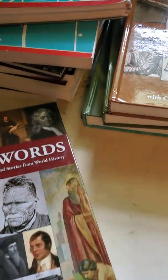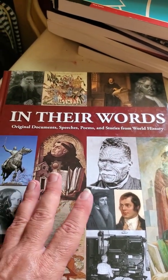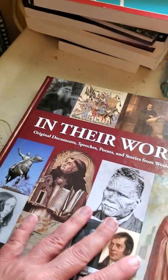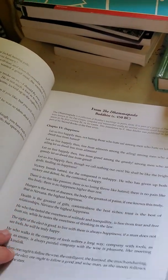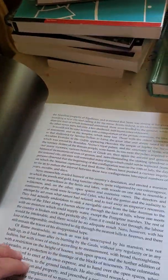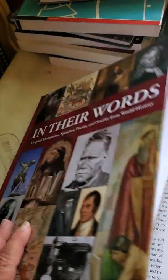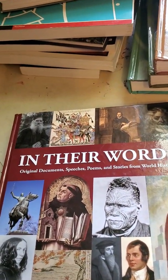And then it has one more book called In Their Words that gives you the original documents, speeches, poems, various stories from world history. And I actually enjoy reading this because there's a whole lot in here that I did not cover in high school myself, or I have forgotten it. So I'm excited to do this with her this year, even though I'm not teaching anything with it and she's completely self-sufficient. This is something I'll probably be reading along with her. And then there's suggested literature to go with it as well that we can find at the library.